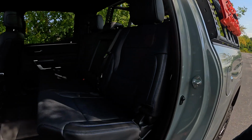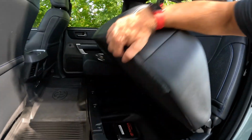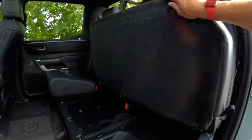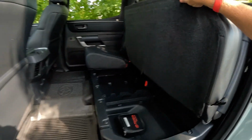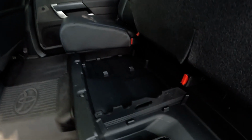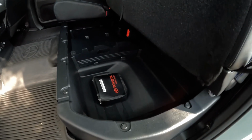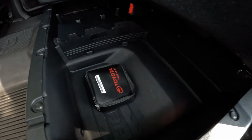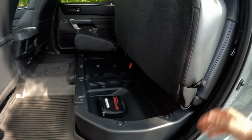We do have the ability to bring up this rear seat like so, and you can see that it's split, so you can bring up 60% as I've got right here, or you can bring up 100%, but then there's also storage down here, and it's got some movable dividers there as well, so you can reposition those. And of course the Tundra also comes with the Toyota first aid kit, so a lot of versatility there.